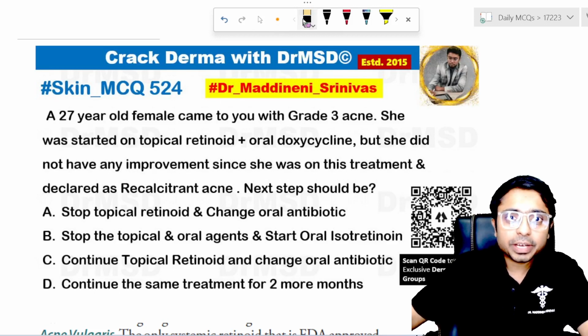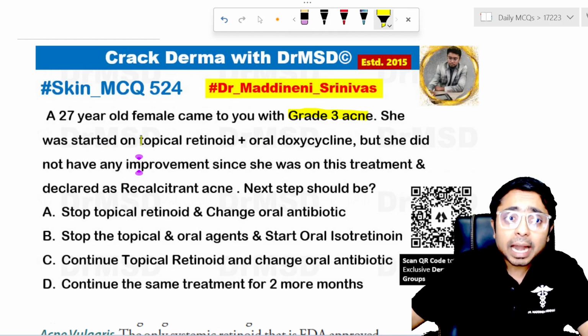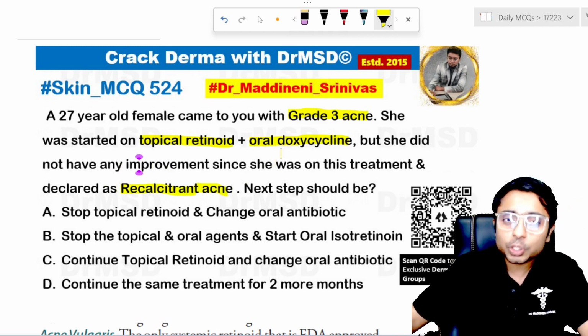A 27-year-old female came with the complaints of grade 3 acne, that is mainly pustular lesions, and topical retinoid and oral doxycycline were started, which is an appropriate treatment, but there was no improvement. So now she is branded as a recalcitrant acne. So what is the next best step? If you know the answer, please leave your answer in the comment section.